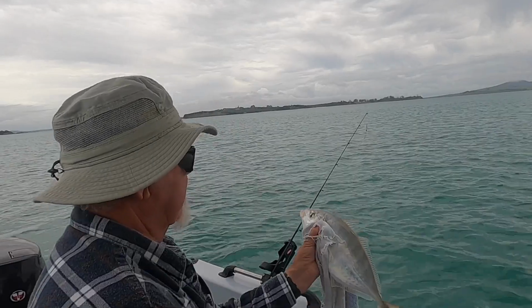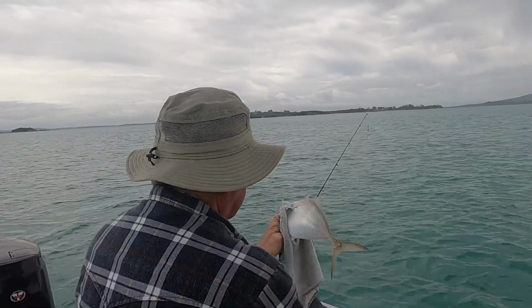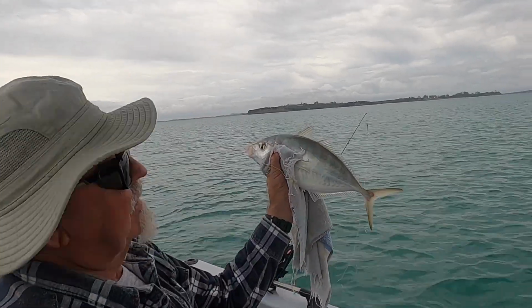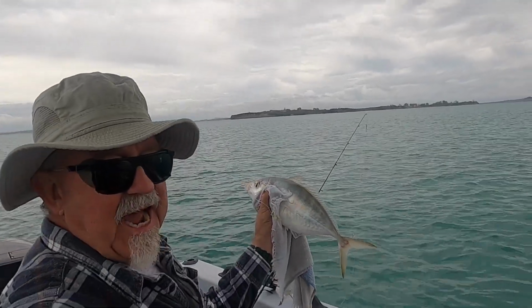Let's get him. The 8. The other one's bigger, probably a 40. So, oh man, look at that. Gosh, we're having Trevally for dinner.